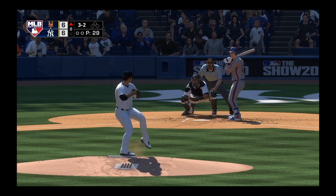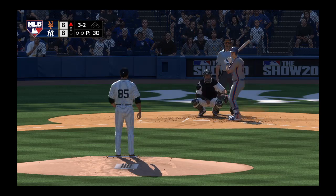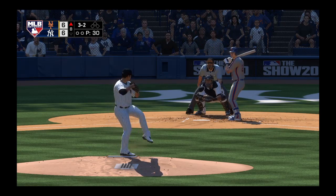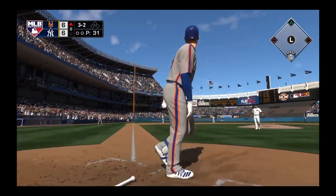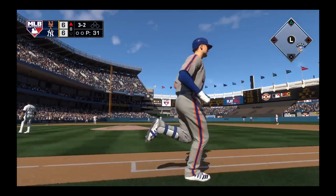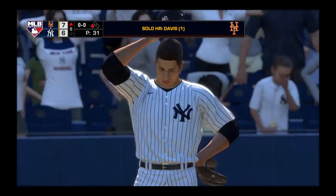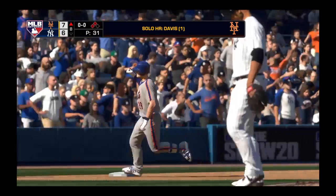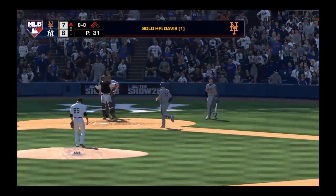The payoff pitch one more time. Fouled off. He's got that certainly timed up now. I'd be shocked if the pitcher goes to the well 3 times in a row with off speed. Here's a swing, and oh man! Way out of here. A solo shot here to left as they move out in front 7-6.